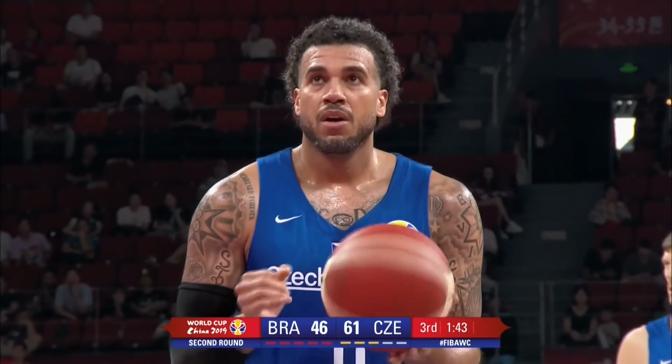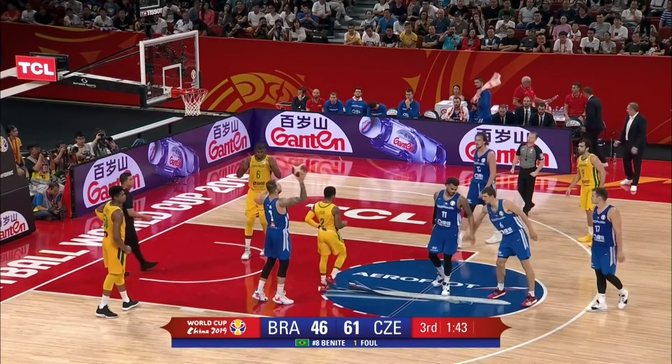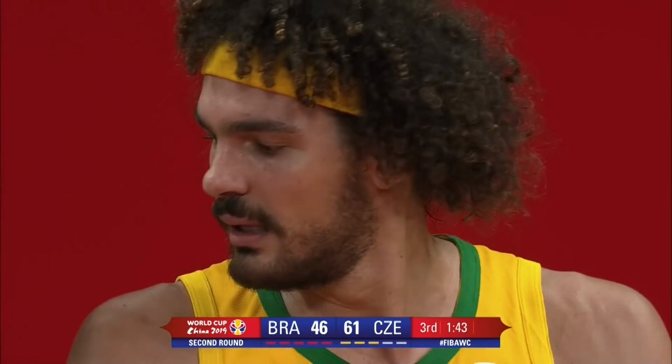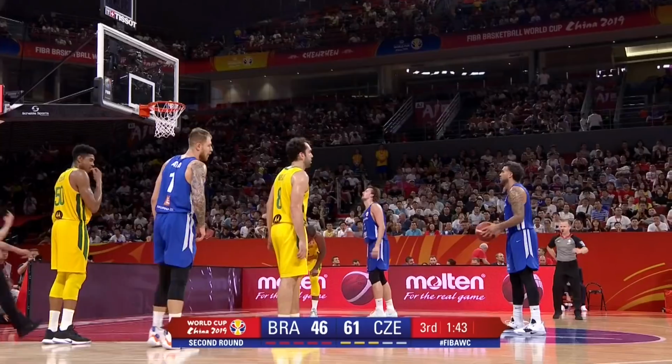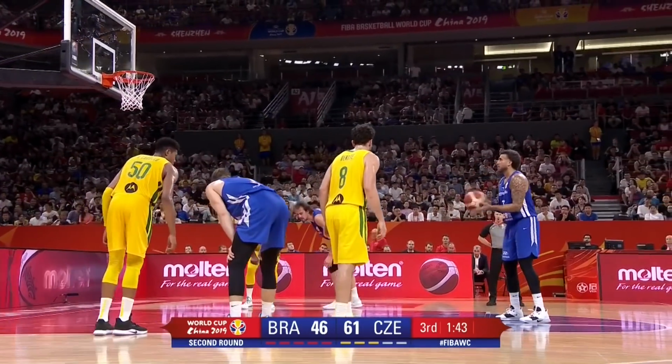Felicio is in for Varejao for Brazil. Schilb is at the line. This is the first. Blake Schilb, Euro Cup champion with Galatasaray back in 2016. He's in France now with Chalon Rams.